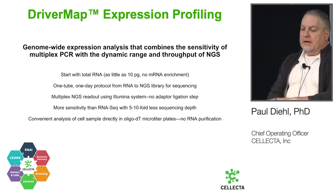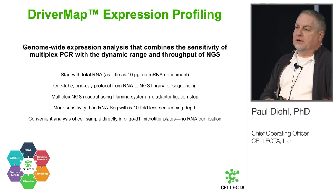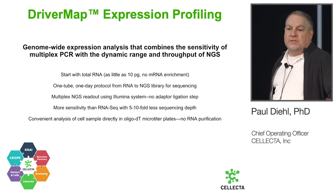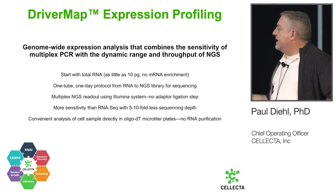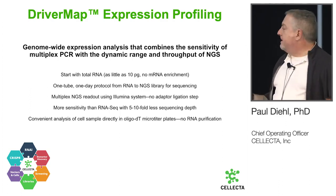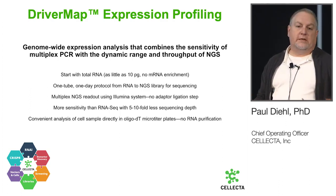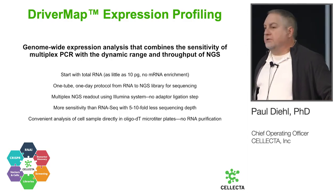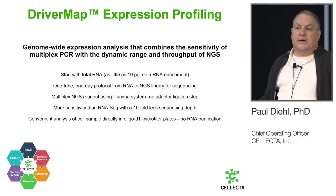So the first platform I want to talk a little bit about is DriverMap expression profiling. This is a technique to identify genes that are activated under various conditions, or looking at different samples, seeing which genes are turned on and turned off. It's an alternative to RNAseq. It has some advantages over RNAseq, but also it's different than RNAseq. It's a targeted approach, whereas RNAseq is a way to look at really the entire transcriptome.